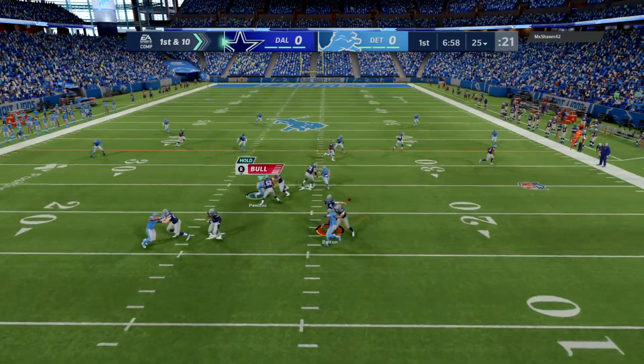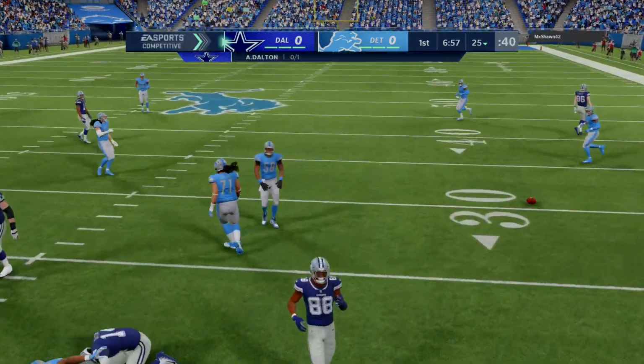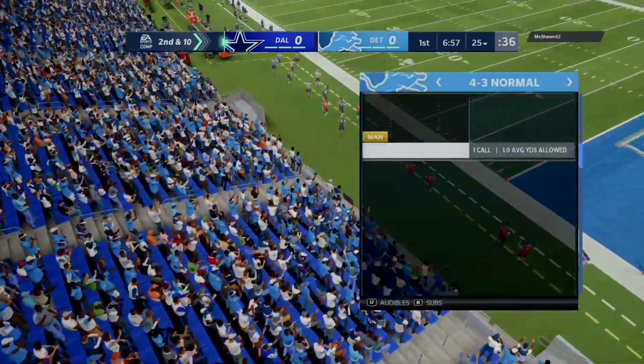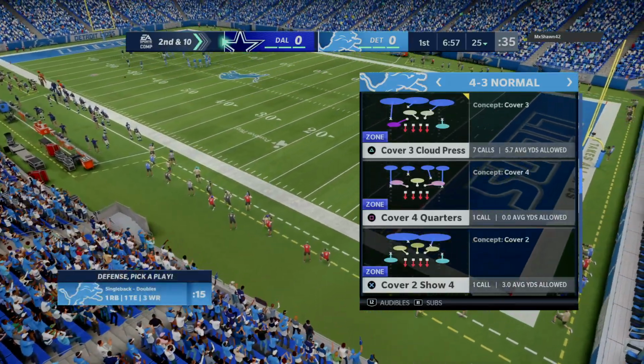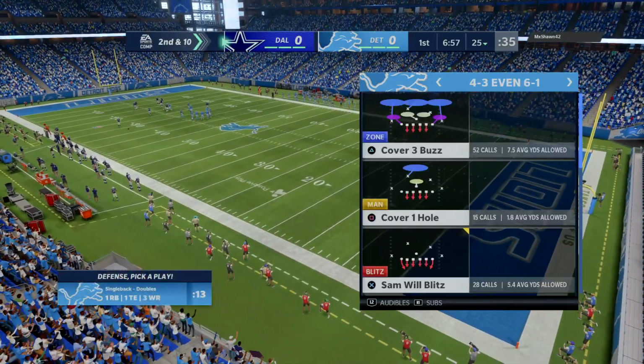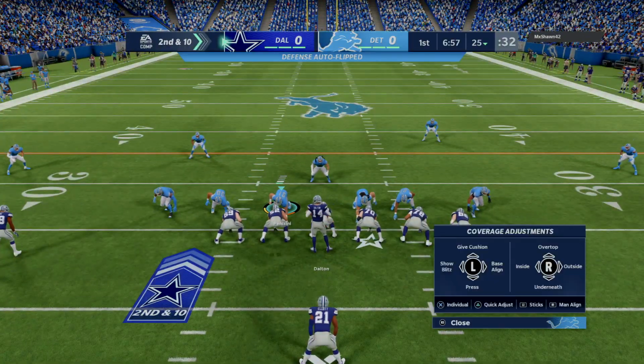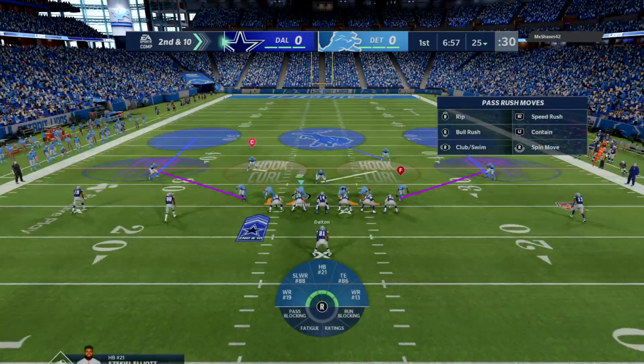First and 10 for Dalton. And incomplete to open things up. CeeDee Lamb is the intended target. And that'll bring up second down. From the snap, he certainly looked like he knew where he wanted to go with the ball, but surprise, that guy was covered. So that took his attention elsewhere to no avail.